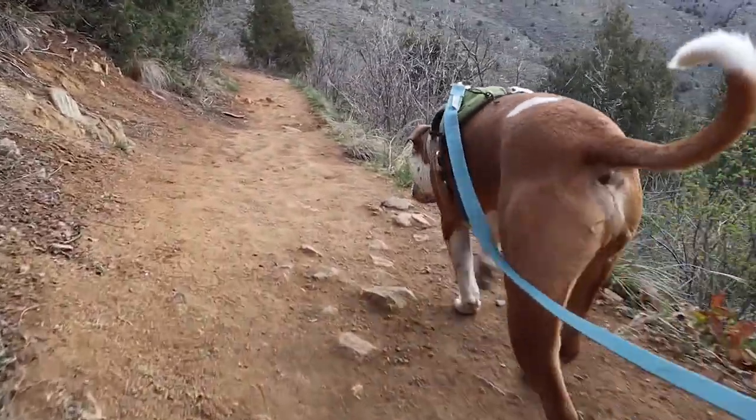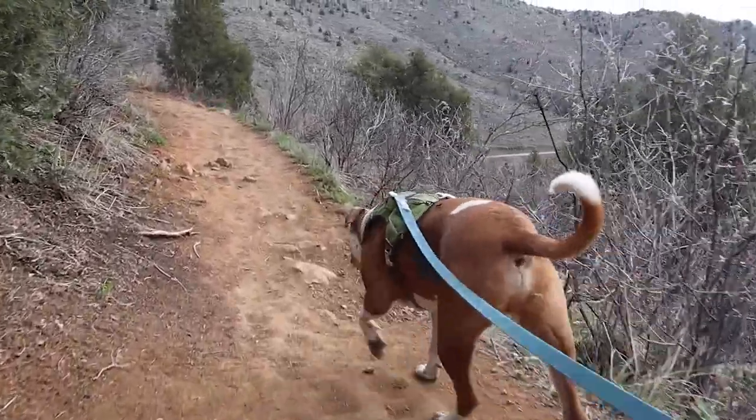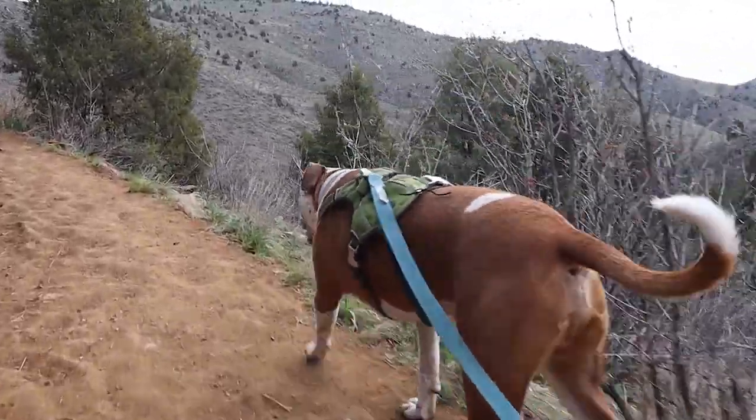Some of my favorite equipment was the Canon M50. It takes beautiful shots, especially paired with the Feiyutech G6 gimbal. It looks absolutely amazing. Look at this background shot of the mountains and my dog.